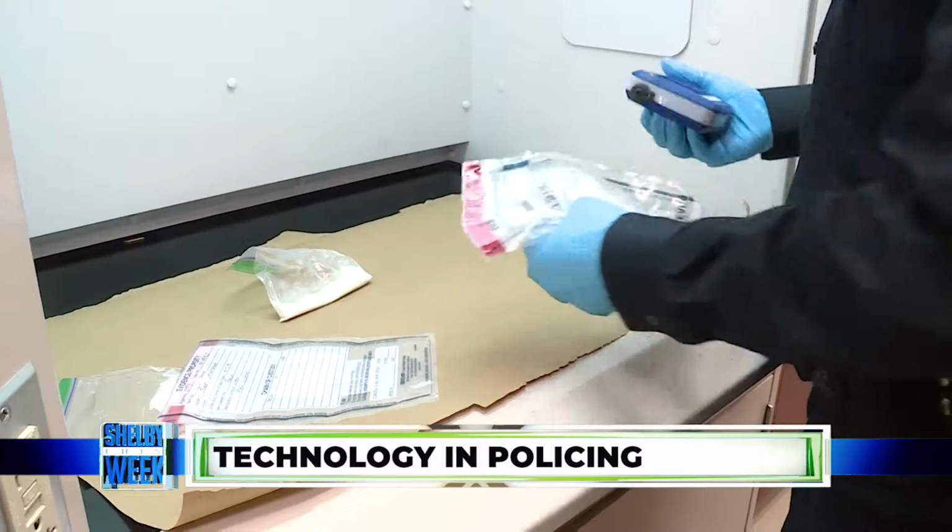We need to be able to deal with these cases in an efficient manner, and this definitely allows us to do so. If we arrest somebody tonight with those substances, we'll have a full printout for the prosecutor's office in the morning, and we'll have the warrant by the afternoon.